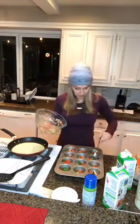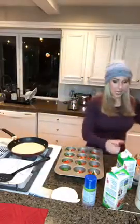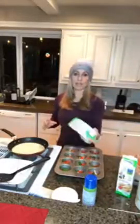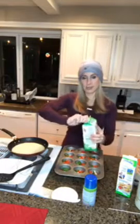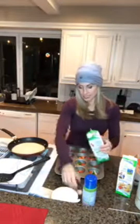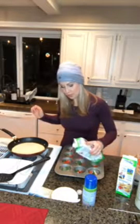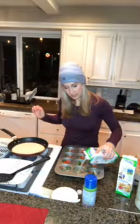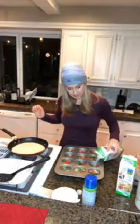So you're gonna put a little bit in each muffin tin just like this, and then all you're gonna do is take your egg whites, and of course you have to shake them if you buy them like this. And then you're just gonna pour them in, and it's probably gonna be about three-quarters of a cup of egg whites. And you're just gonna cover your veggies like this. And then you're gonna throw them in the oven and bake them.